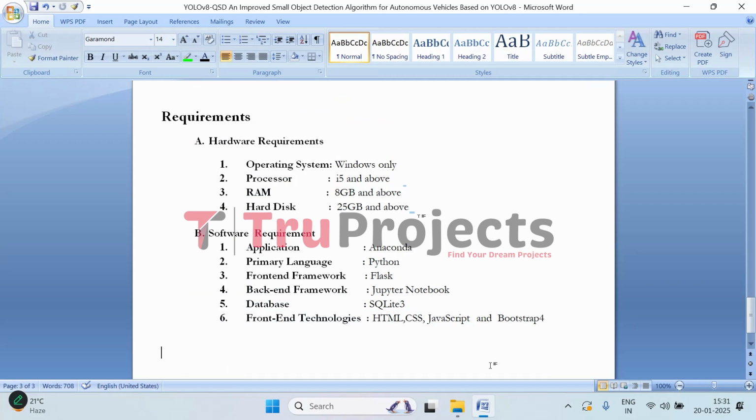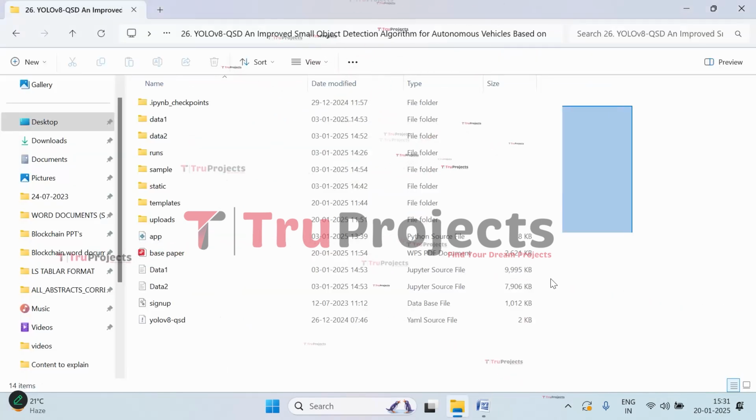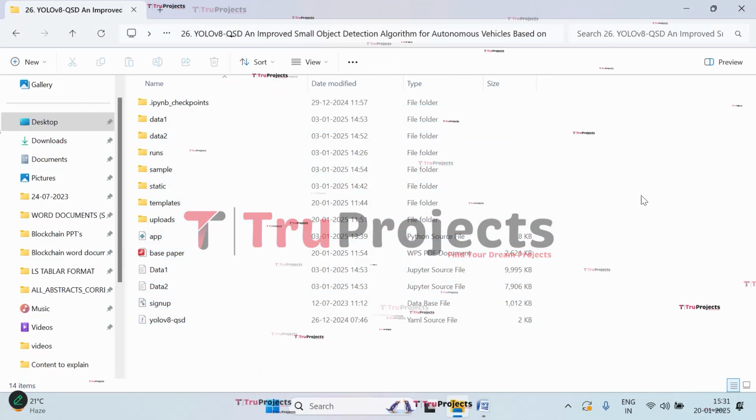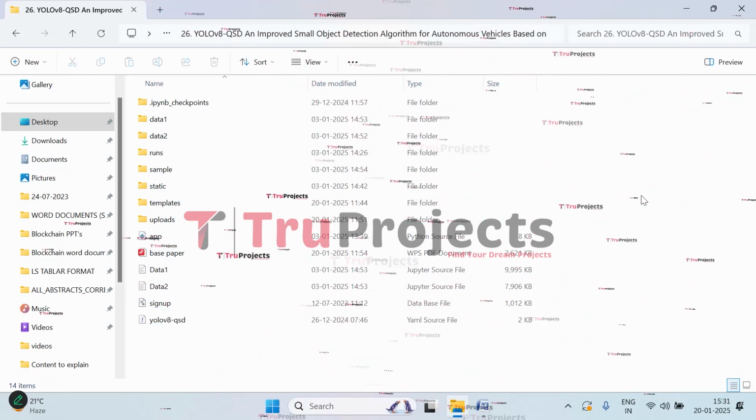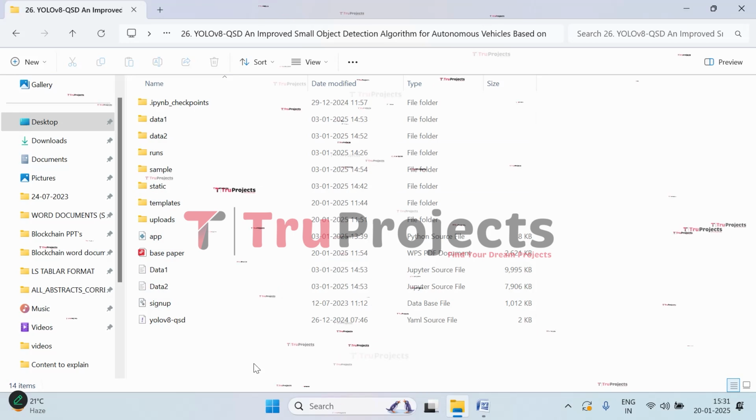Now let us execute. To execute, we are supposed to open the code folder that contains source code files. So let's open the code folder. These are the source code files which are used in this project. So let us understand each of them, and how will they impact the execution.